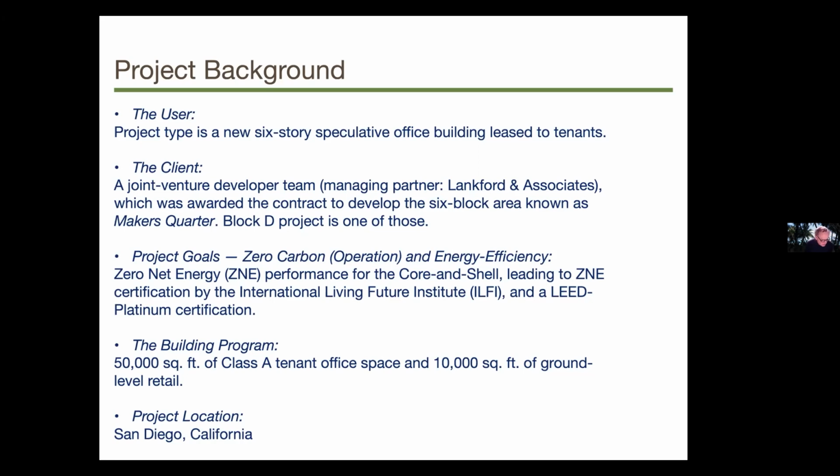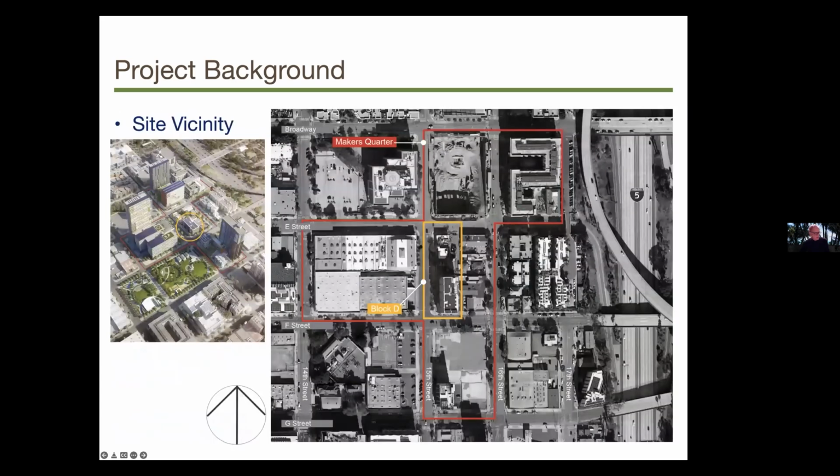Now, this competition for the project, which was won by Langford and Associates and that developer team, the competition was in 2014, and the project was completed in July of 2018. So that's the time period that we're talking about here. So the 0 net energy performance goal was definitely for the core and shell, and those of you who spec office buildings know what part of the building that is. And as much as possible for the tenant spaces also.